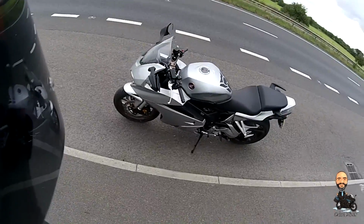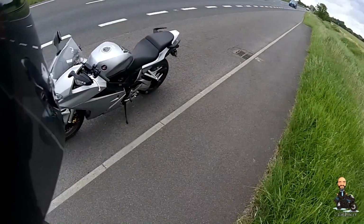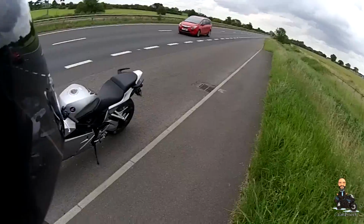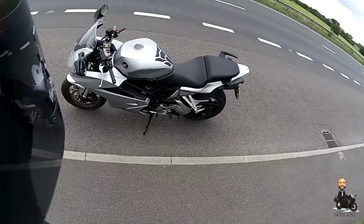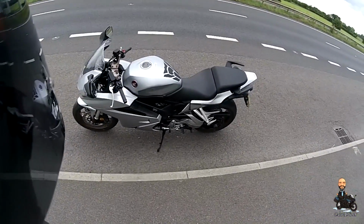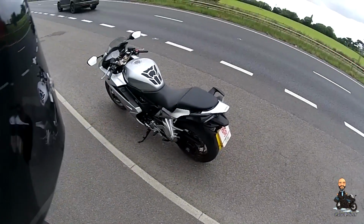I don't like the sound of it in terms of the wind noise, and I'm hoping when I get off the main road that I'll actually start to enjoy it more, because for the two or three miles I've done, I don't like it. Everything I've seen about it, I thought I was going to love this, but I don't like it. If you are an owner of one of these, you might not want to watch the rest of this. It might not go well.